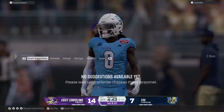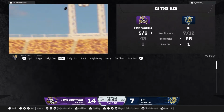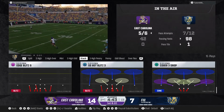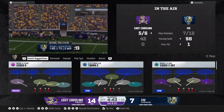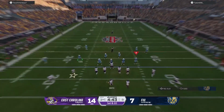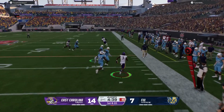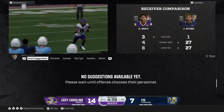That one bounds through the end zone, and it'll be a touchback. Here comes East Carolina offense out to start the drive. They're going to open this drive with a pass. With the catch, it's Gray. He's across the 30 and out of bounds at the 31-yard line.